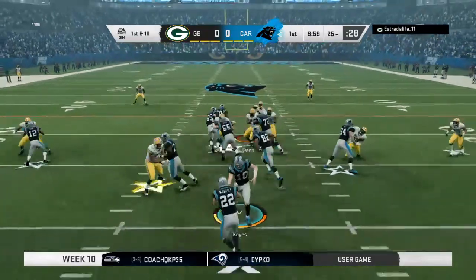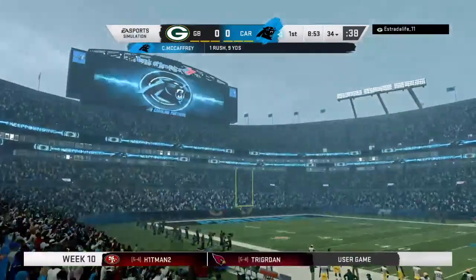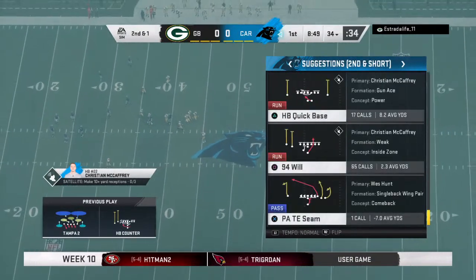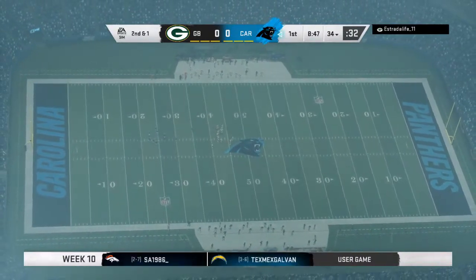Let's go. First carry of the game for Christian McCaffrey. And he's going to get a good gain of 9 here up to the 34. Well, I think that's what they're going to need to do here in the first half. You've got to take some pressure off of this young quarterback, and no better way to do it than to establish the running game early.